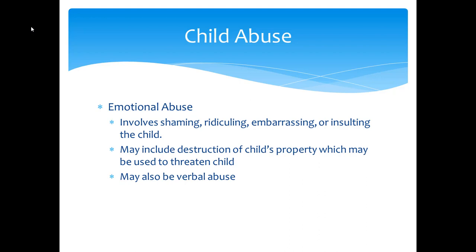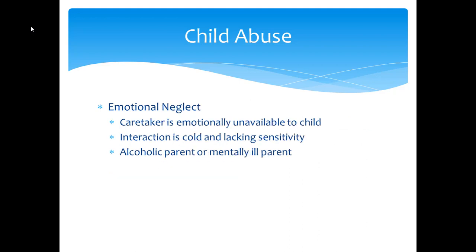May include destruction of their property. If you don't behave, I'm going to break your toys, and actually going in and breaking the toy. Can also be verbal abuse. Yeah, it's not a nice thing. Emotional neglect. Caretakers emotionally unavailable. Their interactions, whether it's mom, dad, or just another caregiver adopted, their interactions are generally cold, lacking sensitivity.